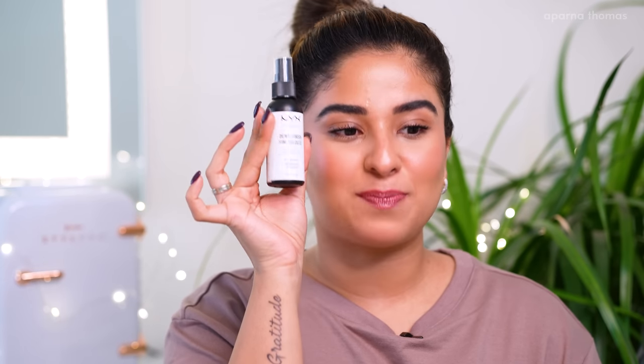To get some glow and some dewiness, I'm using the dewy setting spray from NYX. Okay, this is a dewy one. It also has another variant which is a matte one. Both give a different look: if you spray the matte one you get a matte look, and this is the dewy one, so spraying it gives a nice dewy look. So as the grand finale I am using this dewy setting spray.